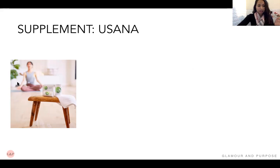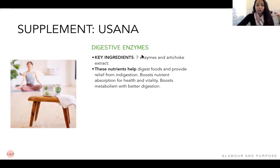But just before that, I'll quickly tell you which ones I would specifically suggest for gut health and your overall digestive health. So digestive enzymes. The USANA digestive enzymes have 7 enzymes and artichoke extract. So the thing to know about the USANA products is that they are made with fruit and vegetable extracts. Okay, they have no fillers, no binders, none of the things that could cause side effects. Which is why I really like them.